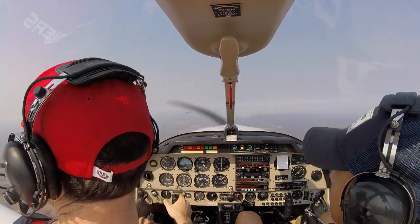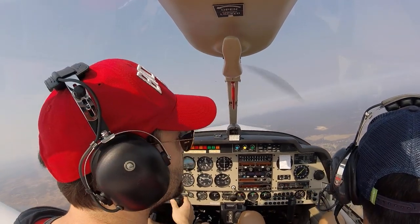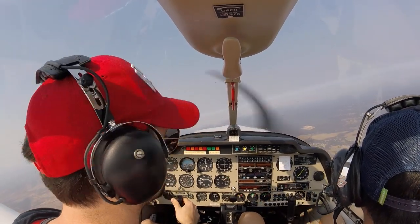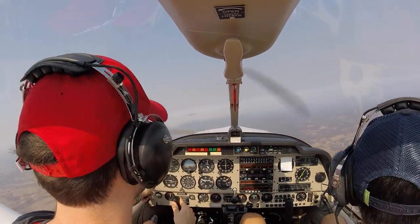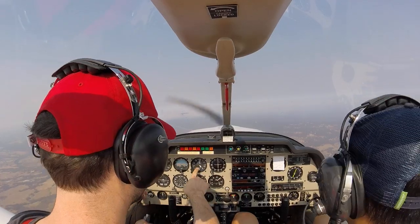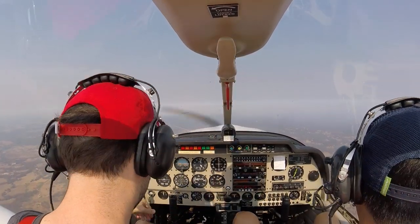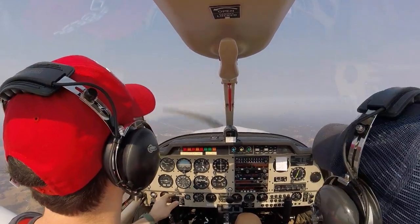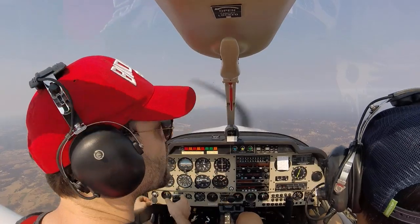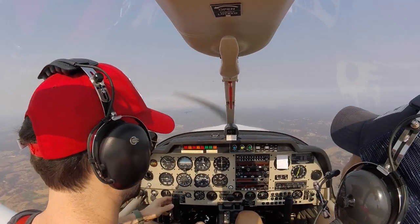Alright, I'm gonna go this way. If you're feeling it, we can do some aerobatics. Yeah, you feeling alright? Alright, so I'm gonna do some checks before we do. The height, we're at 4,000 feet. Airframe, canopy is locked, flaps are up. Harness is secure, your harness is good? Yeah. Okay. No loose objects. Engine temperatures and pressures are good, fuel pump on.